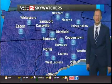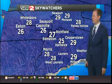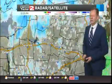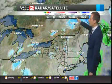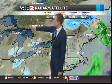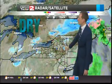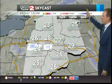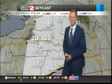Across Southern Valleys, Newport 29, as well as Cooperstown, Milford 29, Hartwick checking in with 25 degrees. Dry air will start to work in from the northwest. As we look at the radar and satellite image, we can see some hints of clearing taking place to the north and west of us. This dry air will very slowly push its way into central New York as we head into tonight and tomorrow. But it's not going to be enough to clear us out, at least for the short term.